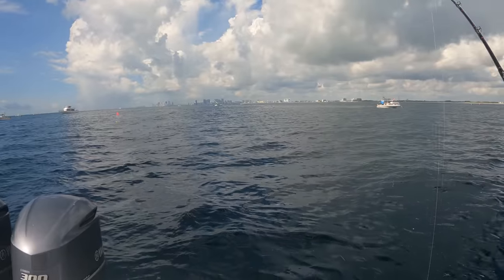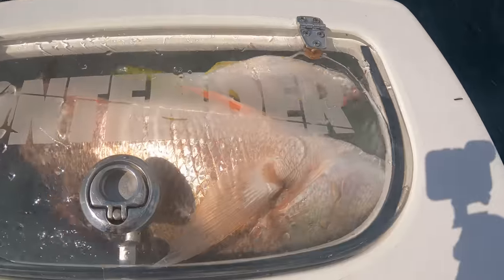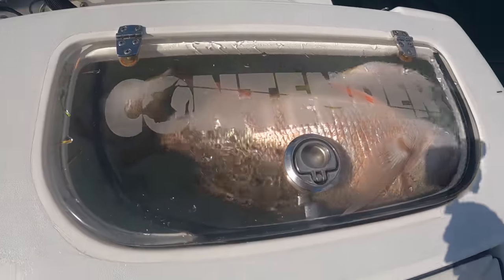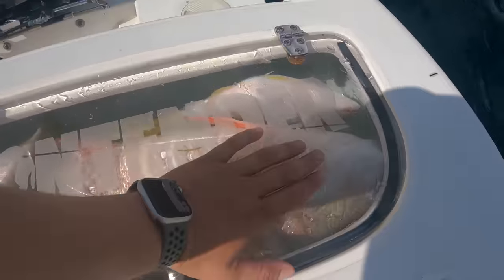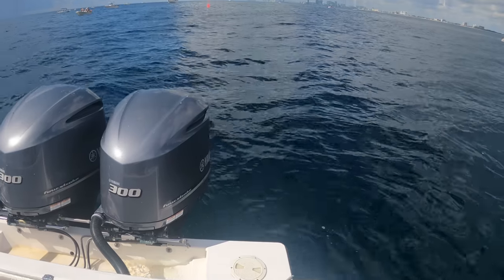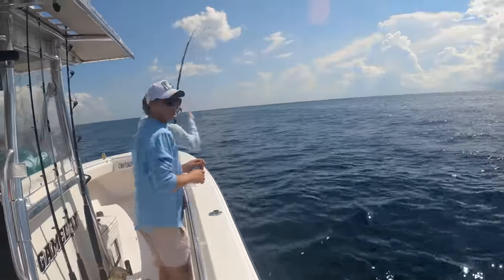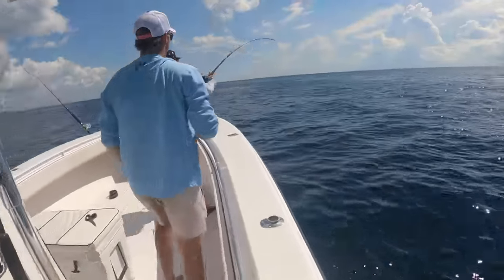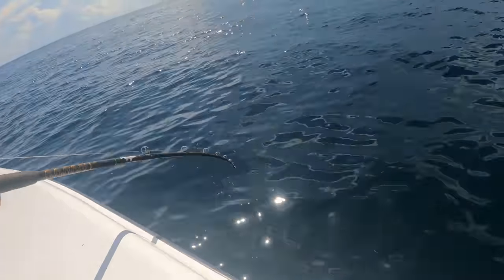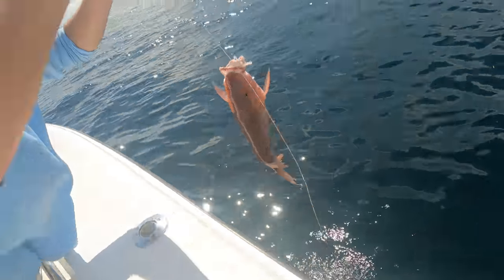Imagine I hooked a mutton and he shot it with a spear gun. He's got a bunch of yellowtail, solid mutton right there. I'm gonna put them all on ice in a second. That guy's sick. Imagine, this guy is crazy. Elon's on. Elon's on. I thought it was your rod. Beautiful mutton, Elon.